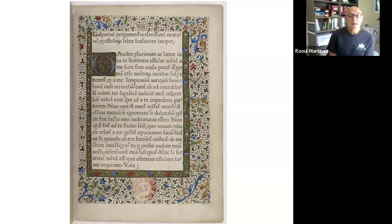And this is a printed edition of Gasparin de Bergame, Bergame's Epistolae, printed by Ulrich Gehring, Martin Krantz, and Michael Friburger in Paris at the Sorbonne. And this was printed in 1470, second half of the 15th century.